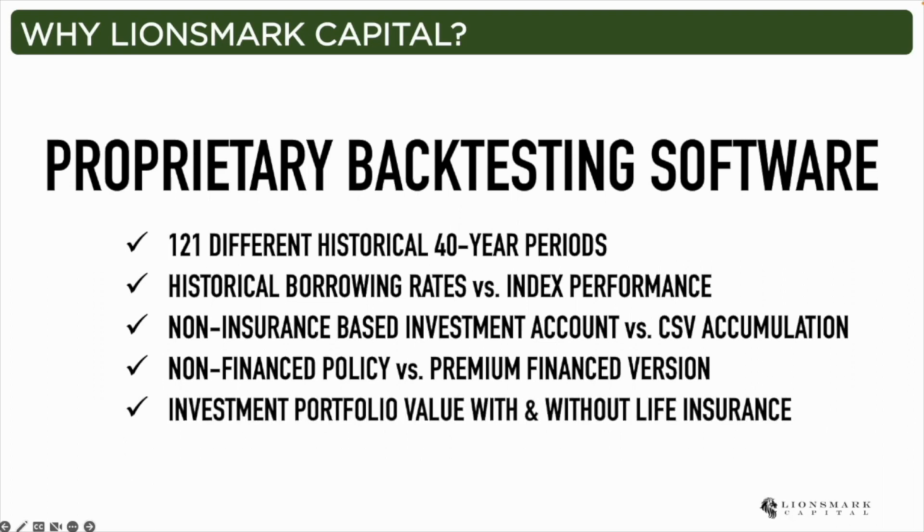And then lastly, we also have the ability in all of our proposals to show an investment portfolio with life insurance and also without life insurance, so that they can see the true after-fee, after-tax net values of both. This is extremely valuable if it is a death benefit focused case and they are using the life insurance as an estate planning tool to pay estate taxes. A lot of folks will say, I don't know if I want to spend that much money on this stupid life insurance policy. Well, what we show is the exact same investment portfolio and then peeling out a very small amount, relatively speaking, of that exact same investment account to pay the interest on the premium finance life insurance policy.